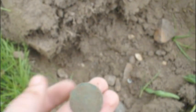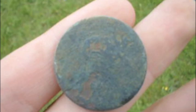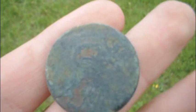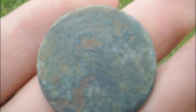Definitely George III halfpenny, and I believe it will date from 1806 or 1807, judging by the size and the fact there's a rim. But I'll need to wash it up to be definitive of that, and I'll get back to you. Yep, guys, that's exactly what it is. George III halfpenny, dated 1806. Slightly worn and corroded, but you can see that clearly.